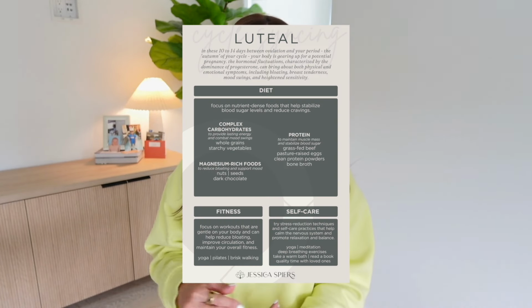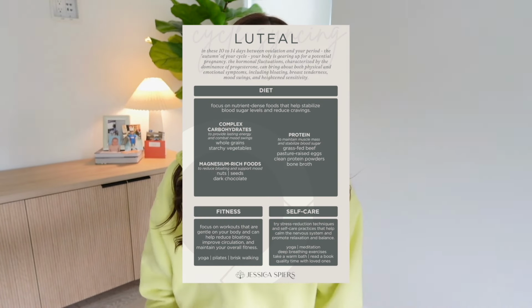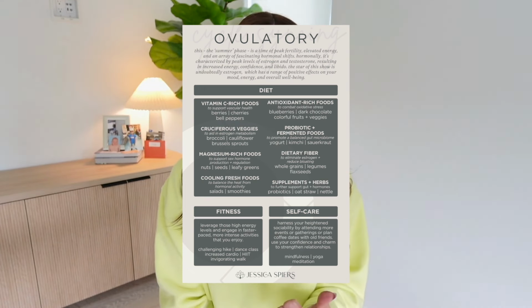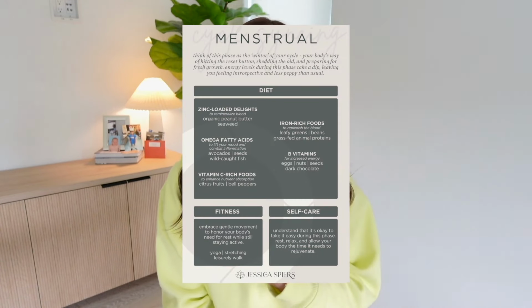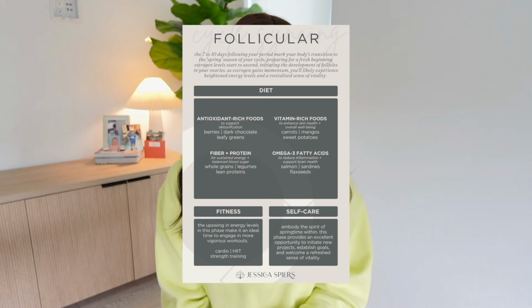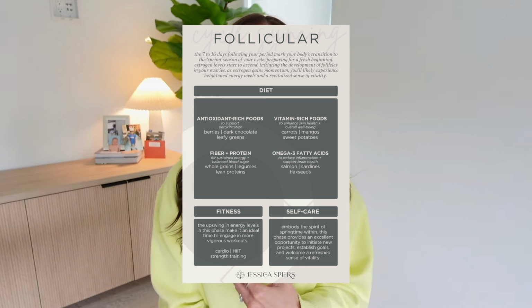So being aware of the days that you can lift heavier and being aware of the days that maybe you need to take it a little bit easier during your luteal phase and do that yoga and that walking. Whereas during your ovulation, you can do that really intense, heavy lifting. Your menstruation phase, I'm a big fan of stretching or even just resting. And then of course your follicular phase is best for that strength and cardio as well.